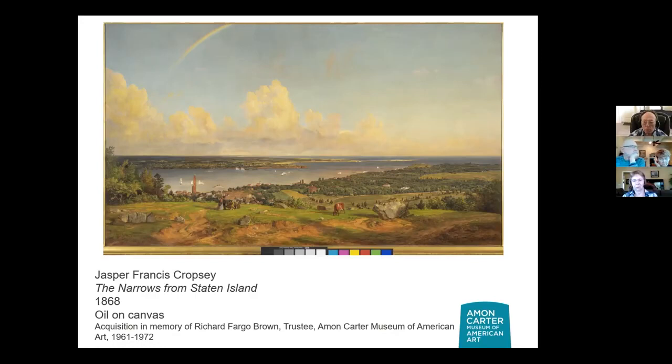vibe in a time where that was something that was starting to be part of the past, at least in this part of the world. And a lot of artists, particularly landscape artists, viewed this vantage point, because you're up a little higher, looking down into the Staten Island Narrows. You can see the other side of the shore. This was viewed as one of the most beautiful landscape scenes in the US at the time.